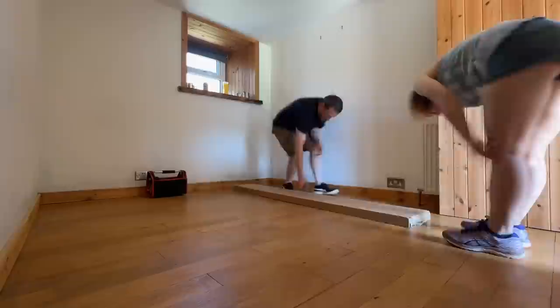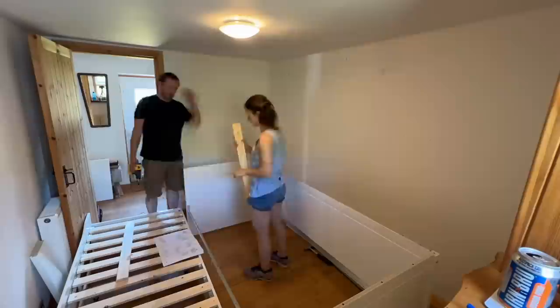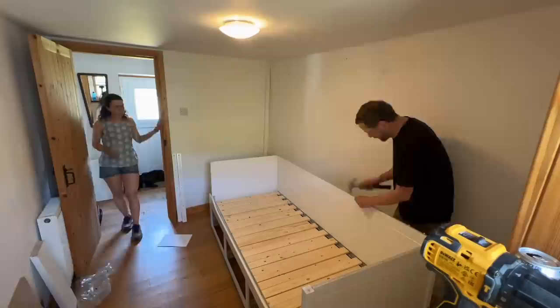Putting together this bed was definitely a two-person job. We played to our strengths, me reading the instructions and Willie putting the screws in. We had a few hiccups along the way, but we got there in the end, and we were still on speaking terms by the time we finished.